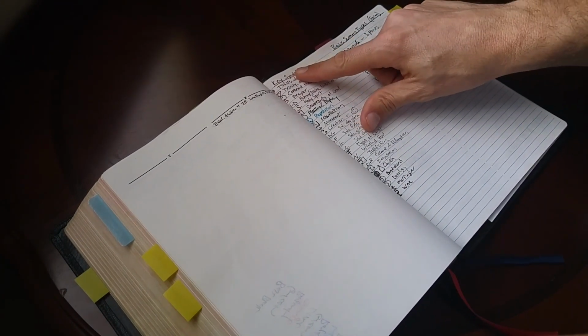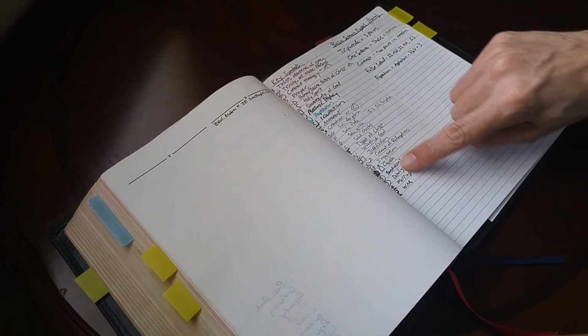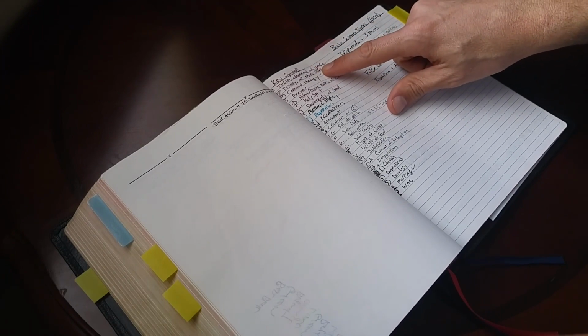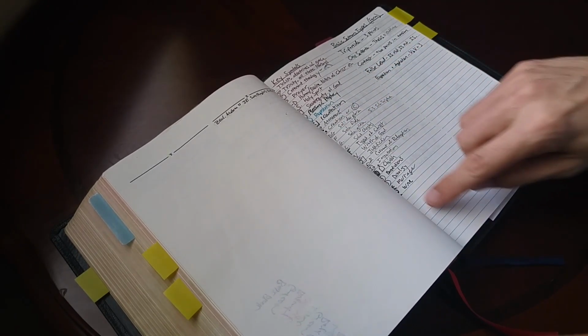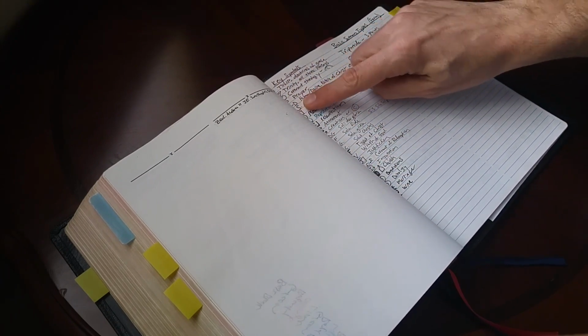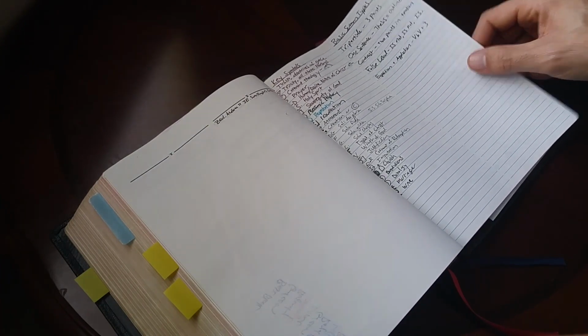I have a key of symbols here that I use throughout my wide margins. Symbols for the doctrine of grace, the Trinity, covenant theology, messianic prophecies, passages about the atonement, and so forth. I've created a little key so that I can simply cue primary doctrines to this series of symbols.